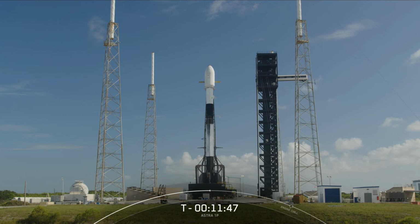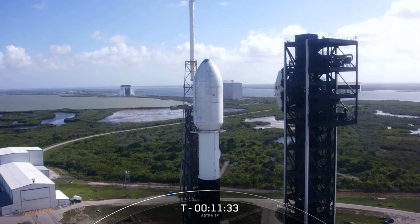SpaceX has reflown Falcon rockets 290 times, including 4 boosters that have completed 20 or more flights each. Today, we hope to add one more to our tally with the launch of Astra 1P. The Astra 1P satellite is a wide-beam broadcasting satellite with 80 Ku band transponders for broadcasters and content owners across large TV markets in Germany, Spain, and France. We'll have more to share about today's mission a bit later in the webcast.